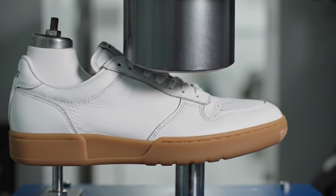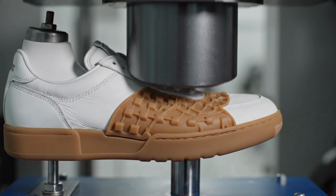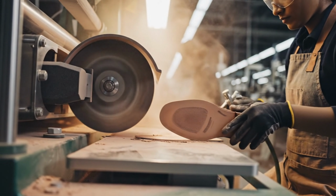Artisans guide each shoe with millimeter accuracy, ensuring symmetry and balance. Sanding follows, smoothing edges into clean, continuous lines. What was once raw and industrial now begins to reveal elegance.